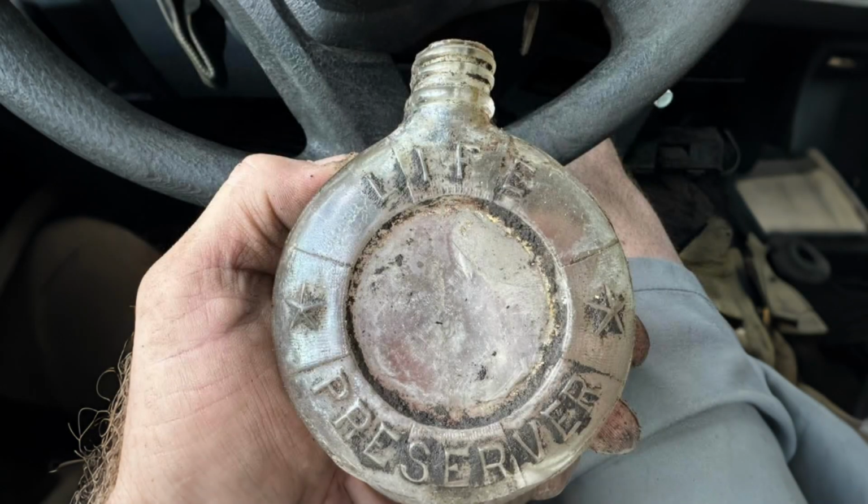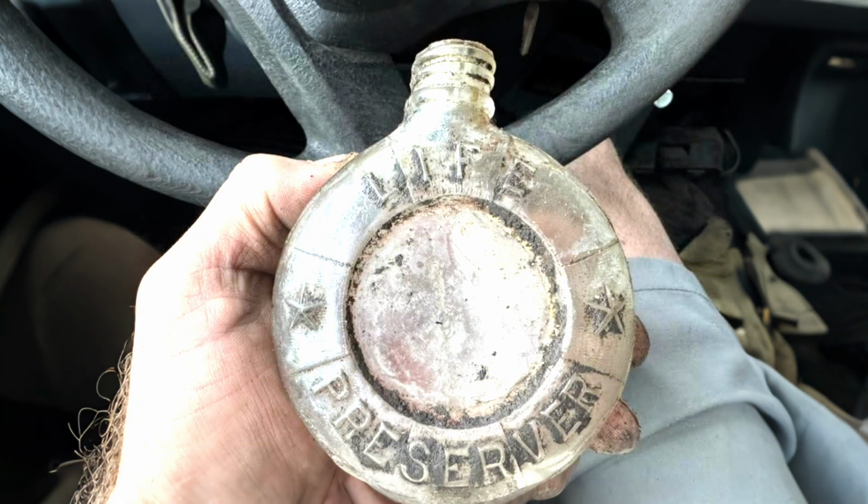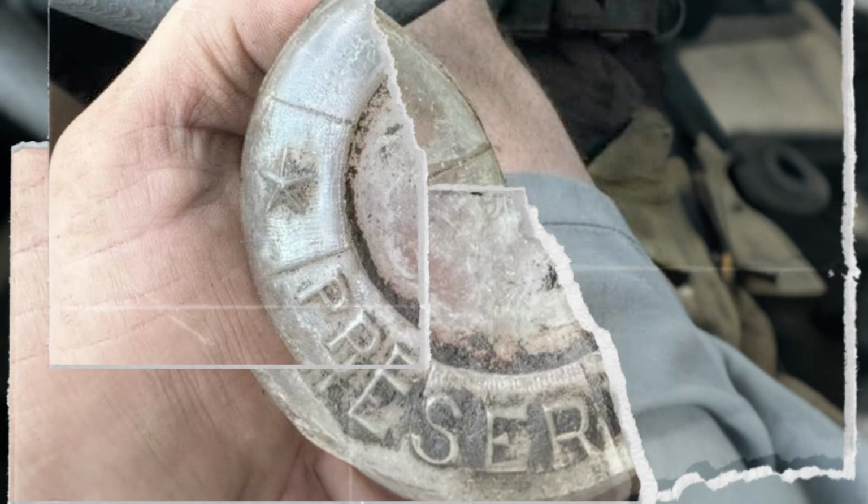It's just so unique, even though it isn't super old or anything. It's just got that cool life preserver design to it. And it's just one of those kind of quirky things that stands out to me. But congratulations again to Russell Keller for finding such a cool bottle. And now let's get back to the second 2024 throwback winter hunt.